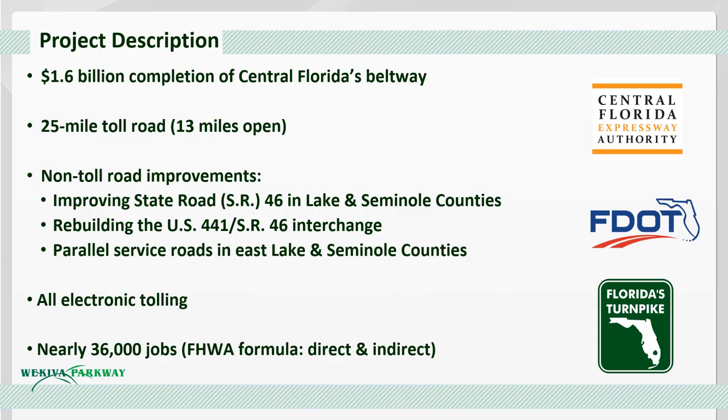The $1.6 billion Wekiva Parkway, a new 25-mile toll road, is being developed by the Florida Department of Transportation, or FDOT, and the Central Florida Expressway Authority, or CFX. The Florida's Turnpike Enterprise will collect the tolls on the FDOT sections. The parkway includes a number of non-tolled road improvements. The agencies will widen about 7 miles of State Road 46.